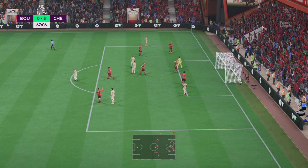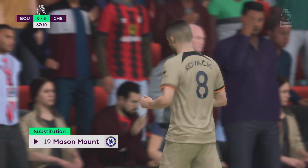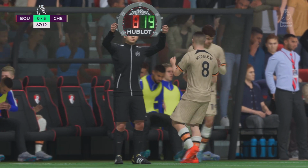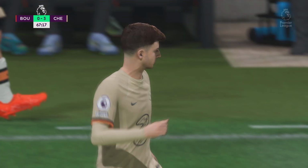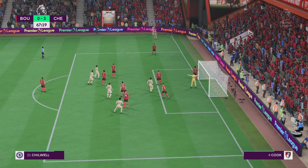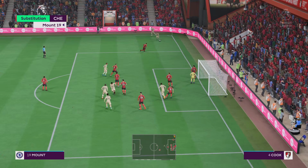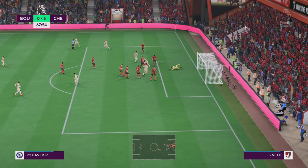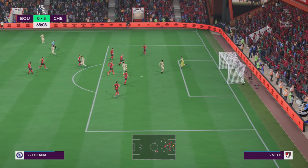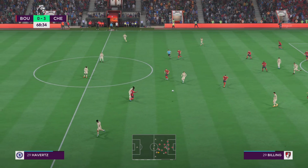Substitution for Chelsea. Well, they've decided to make a change. Number 8, Mateo Kovacic, coming onto the pitch. Number 19, Mason Mount. And the short option preferred. Well, a poor effort when all was said and done, and simple for the keeper. Well, he's made a real mess of that, hasn't he? What a chance that was.